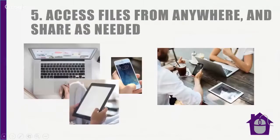So what's nice about it, like I said, is you can access your files. You can log into OneDrive on your computers, on a desktop, on your tablet, on your smartphone, and you can access the same information. And you can also share information with another user. So if you have a spouse, you don't want to share all of your folders, you can share just one specific folder with each other and access that information.